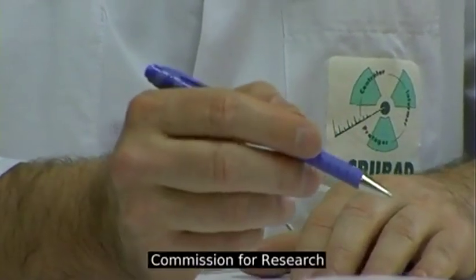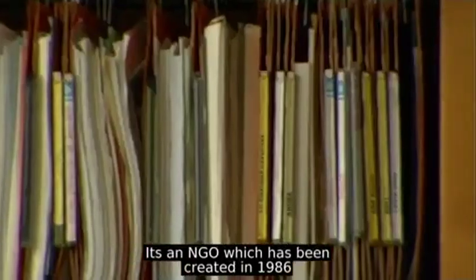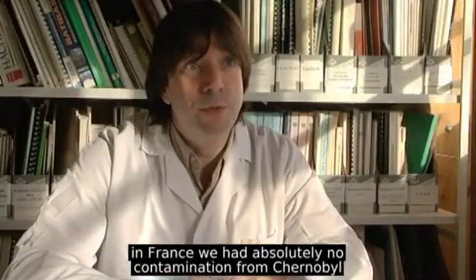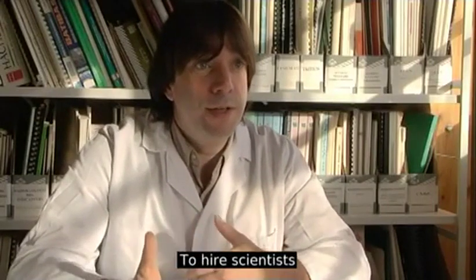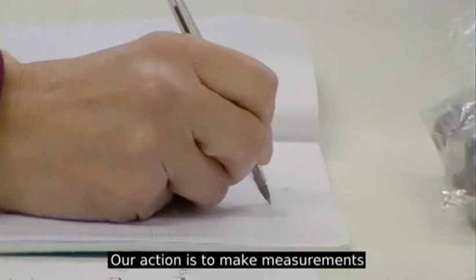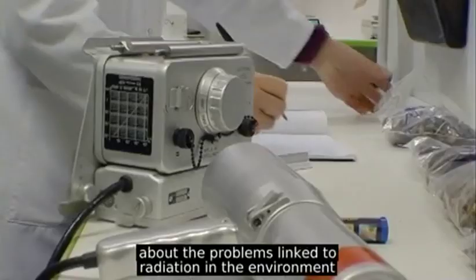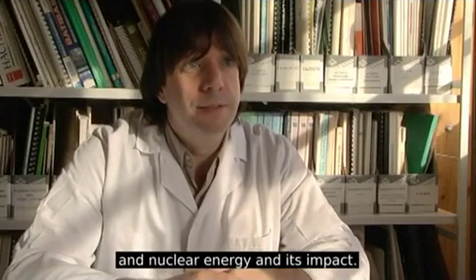CRIIRAD means Commission for Research and Independent Information about Radiation. So it's an NGO which was created in 1986, just after the Chernobyl accident, because the French government said that in France we had absolutely no contamination from Chernobyl, which was wrong. So a group of people decided to set up this organization to hire scientists, to buy equipment, and to create an independent laboratory. So our action is to make measurements and to improve people's knowledge, people's awareness about the problems linked with radiation in the environment, radiation at home, radiation at the hospital, and obviously nuclear energy and its impact.